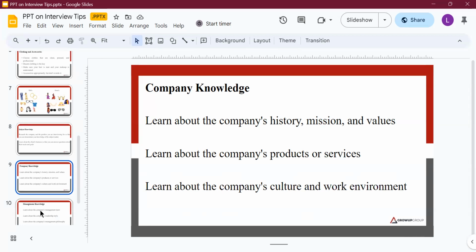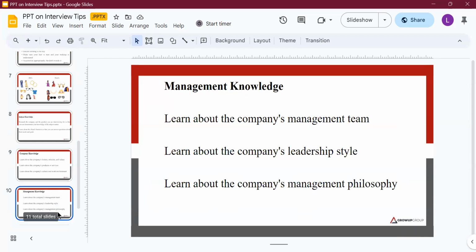You should be aware about the company's culture and work environment. Go to the LinkedIn page, you'll get a gist. The company will have some posts, and some people would have given reviews. Just go through it. It will give you a gist of what the company's culture and work environment is. Accordingly, you can present yourself.